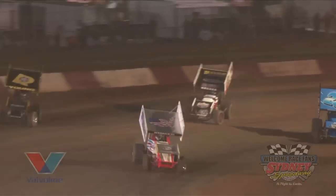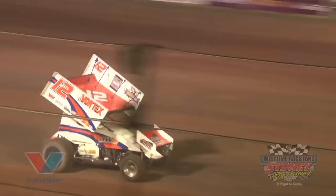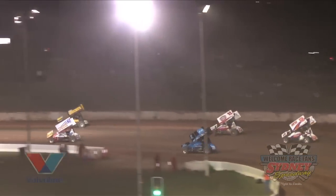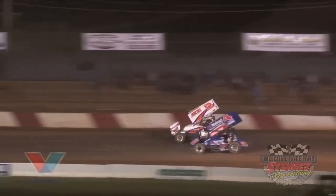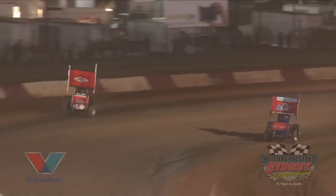Lynn Jeffrey really catching up with Ian Madsen now. Madsen fired in heavy traffic out of turn 4, and Jeffrey is just 2 car lengths behind him. Trevor Green now up to third position on the racetrack. The Nadrat, number 4 from Two Wells in South Australia, is on a mission, the Green Dog. Trevor Green to the inside of Lynn Jeffrey. Jeffrey on the top. Trevor Green down low.